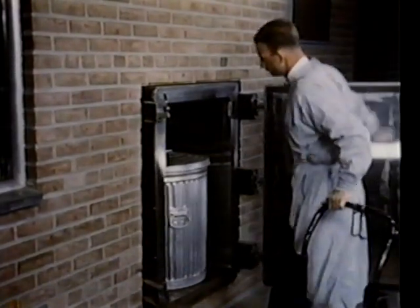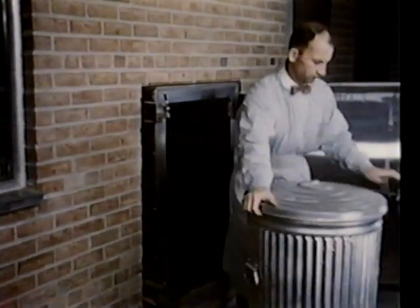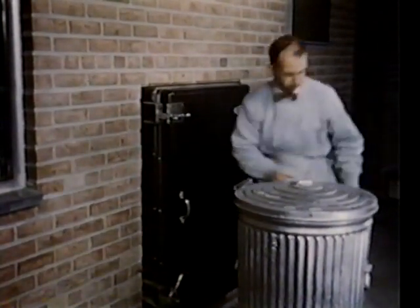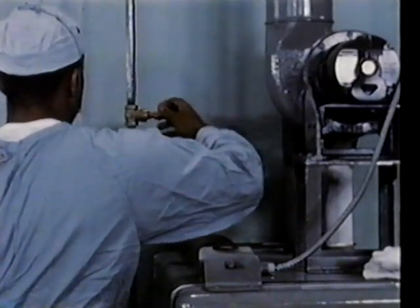As soon as the attendant outside has received the soiled material, he closes the outer door to the lock. The attendant inside then turns on his steam valve and sterilizes the empty lock.